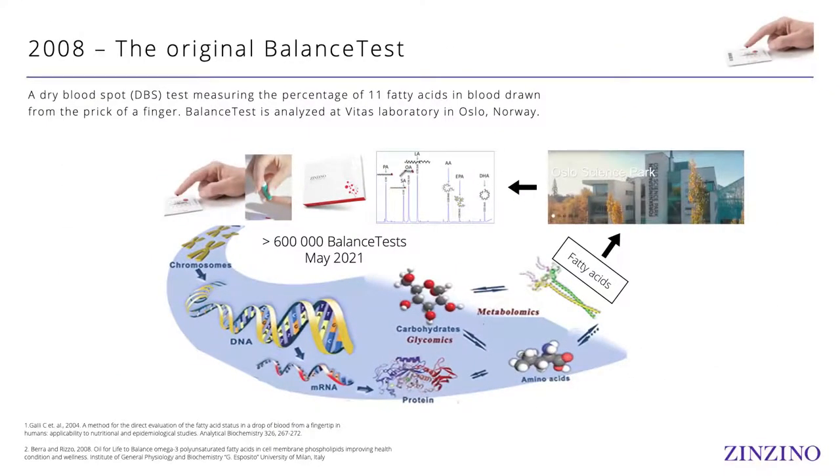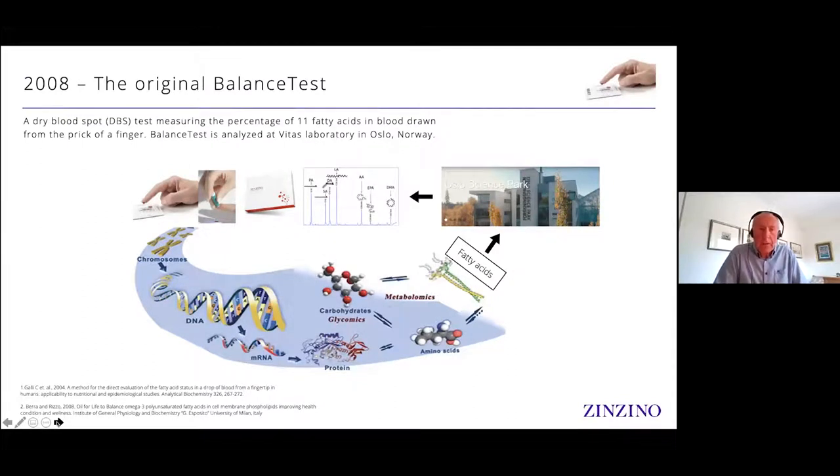The original balance test, that is the test from about 2008, is a dry blood spot test in which you make a prick in the finger with a needle, and you take some blood droplets which drop down onto a filter paper. And on this filter paper, the drop of course contains all the components of blood, and also the reactions going on in blood will be active. But when it is on the filter paper, it will dry up rather quickly.